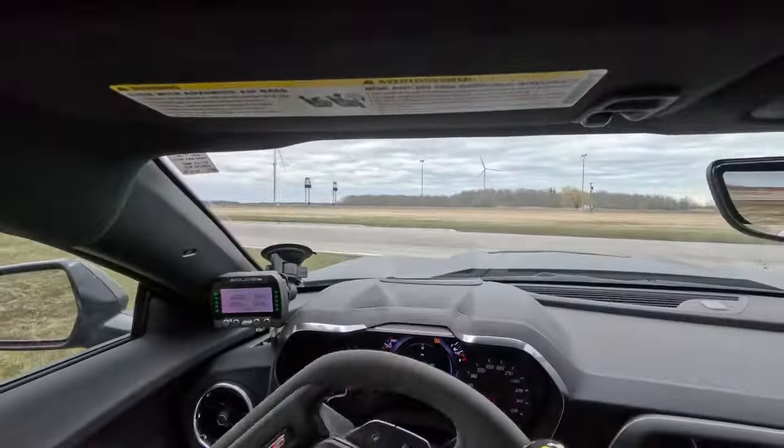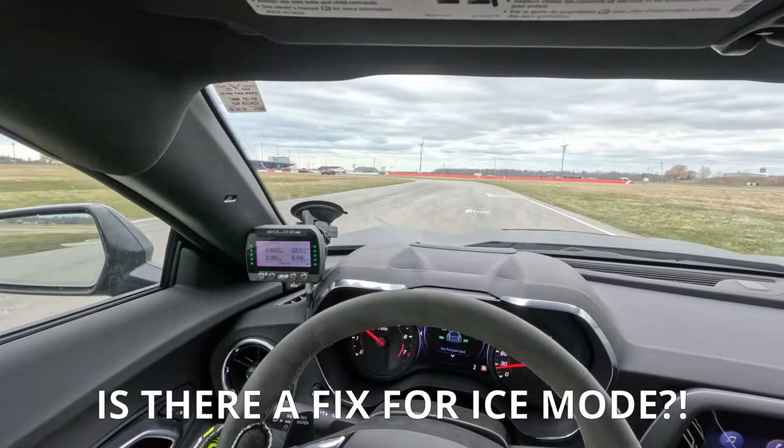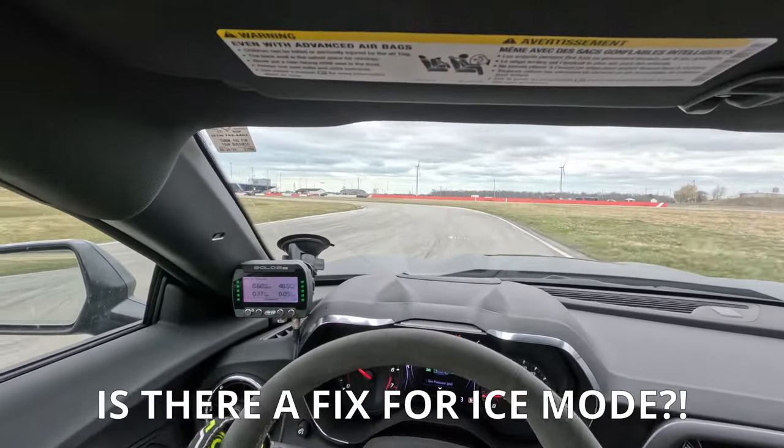The brakes. That is ice mode, ladies and gentlemen. That is ice mode.